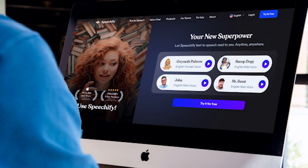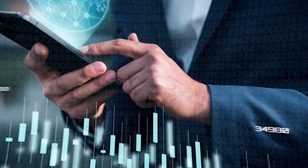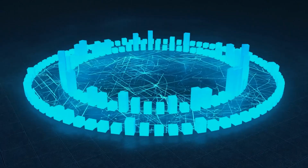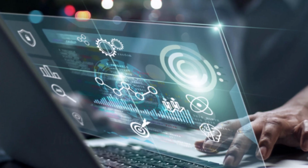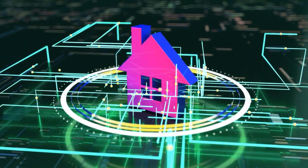But here's where Speechify goes the extra mile. It's multilingual, handling text in more than 15 languages. And the innovation doesn't stop there. It can even convert scanned, printed text into crystal clear audible audio. Whether you're on your computer, tablet, or smartphone, Speechify ensures a seamless experience across various platforms and devices.